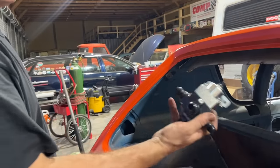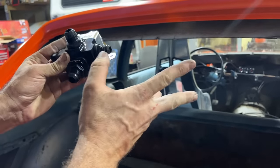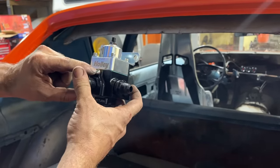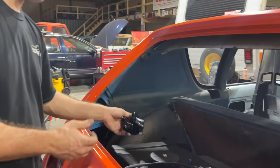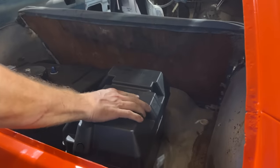We also got their VR series 4-port regulator, so it has an inlet, a return, and 4 ports here. It also can be boost referenced, so you can have 4 different outlets. That's really cool. I just got a cheap 10 gallon fuel cell. Also got a battery box here that we're gonna have to mount.